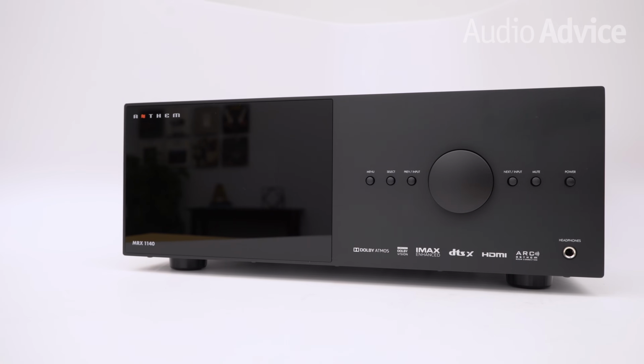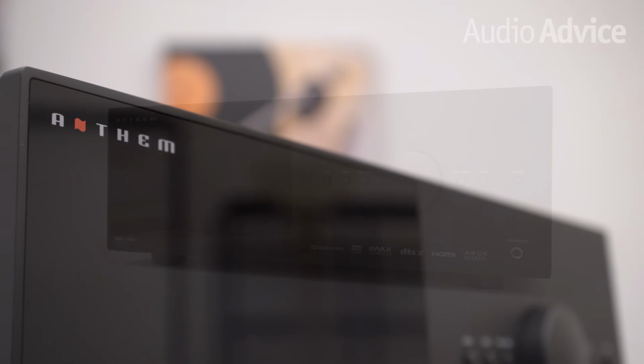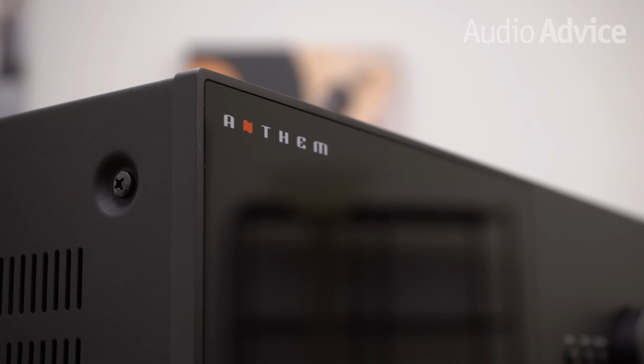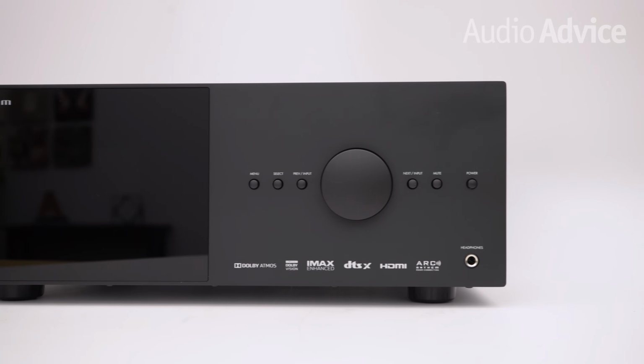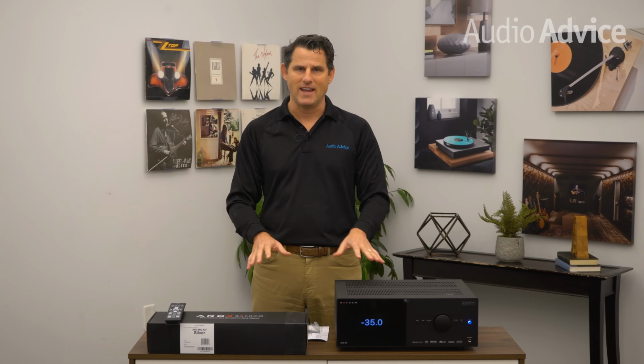For those of you who have been Audio Advice customers for a while, you know that we don't waste time making videos on bad products. Every once in a while, though, we come across a game changer. I'm going to cut to the chase and tell you that these receivers are simply fantastic.